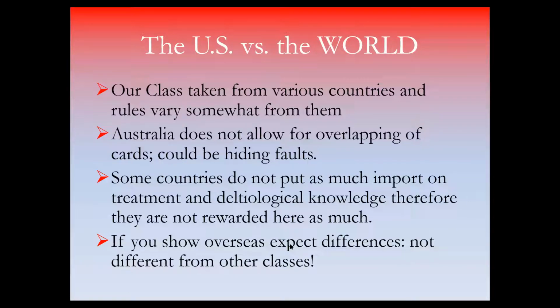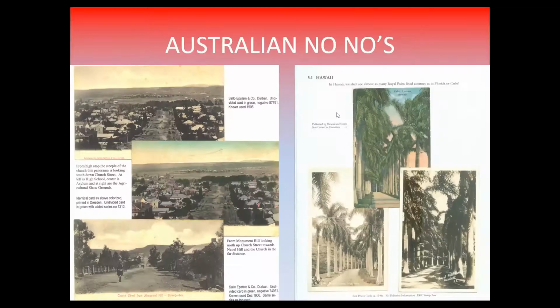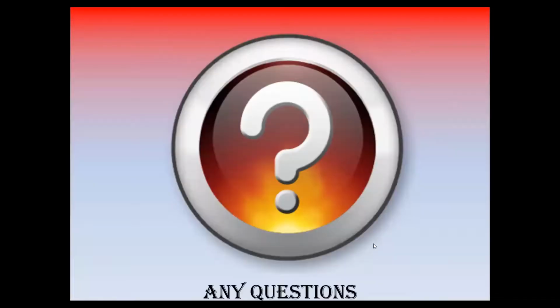If you show overseas, expect differences, which is not any different from any other class. It depends, thematic exhibits are going to be treated differently depending upon where they go, postal history, et cetera, et cetera. So this is an example. They did not like it, and neither did they like Phil's. This is Phil Steger's exhibit.